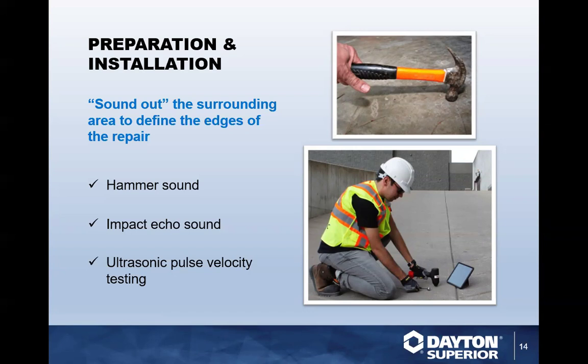So sounding out a repair area is likely to draw you further from the spalls you're seeing, but it's going to get you to the root cause of the repair in most cases. You're going to find that steel that's corroding. You're going to figure out how far it goes by using a hammer or by using equipment to sound out the edges. You're making sure that you're getting all the way to the edge of the delamination so this issue does not recur directly adjacent to the repair you're doing now.